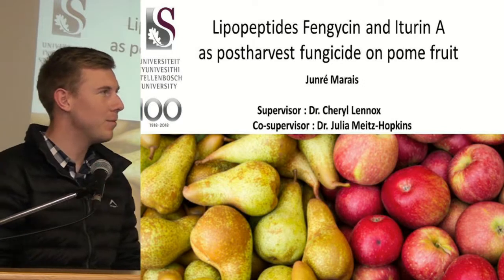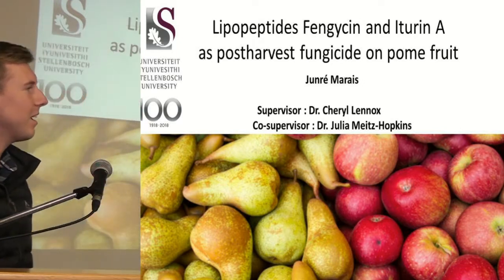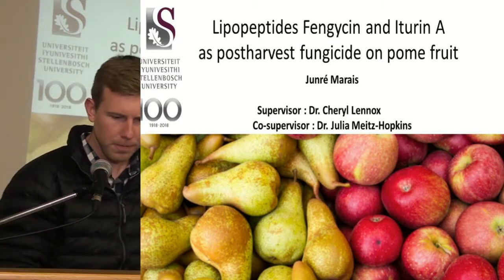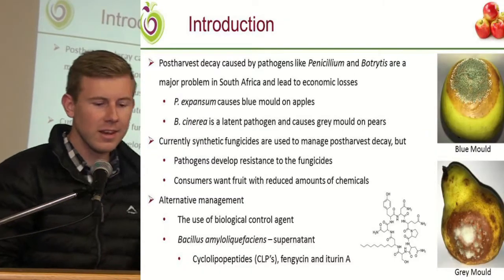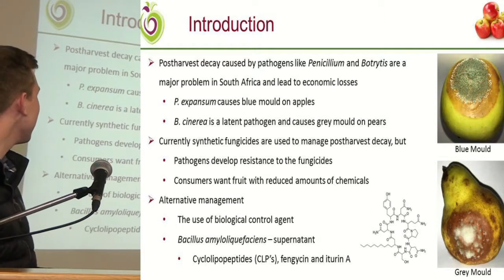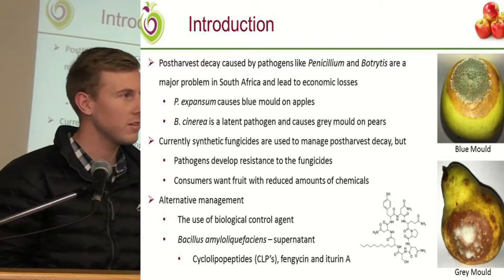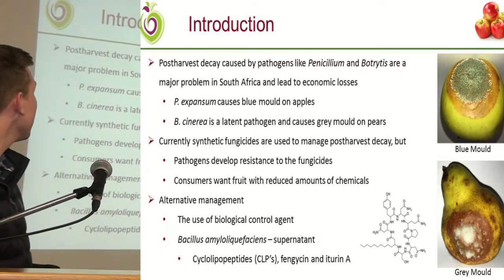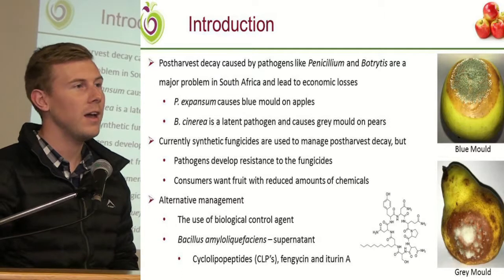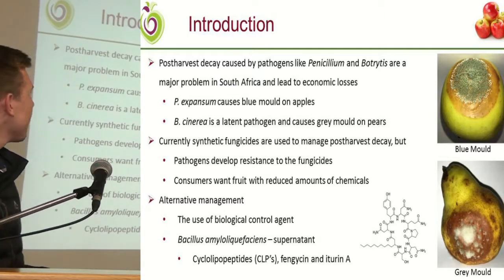I'll be telling you more about the use of the lipopeptides, Fengycin and Iturin A as post-harvest fungicide on pome fruit. Post-harvest decay caused by pathogens like Penicillium and Botrytis are a major problem in South Africa and can lead to economic losses. We therefore need to control pathogens like Penicillium expansum causing blue mold and Botrytis cinerea causing grey mold.